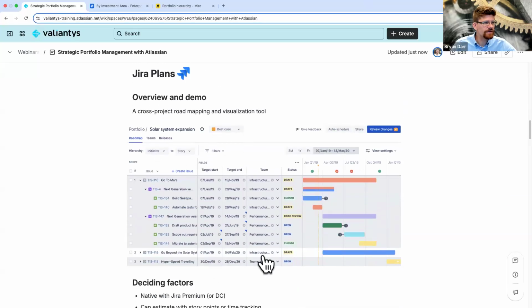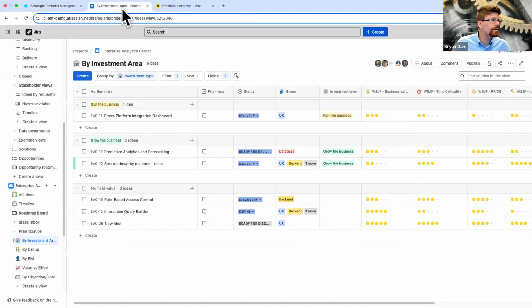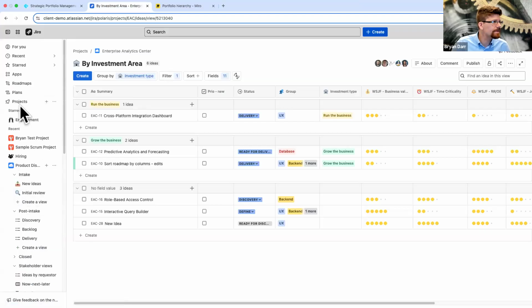So this is just a quick screenshot of plans. We have all of the team's work, important details about that work, and then we're planning that work across sprints, across quarters, etc. And then all of this relates back to those ideas that were approved and are being watched by stakeholders on those idea roadmaps. So let me show you what plans looks like in the tool.